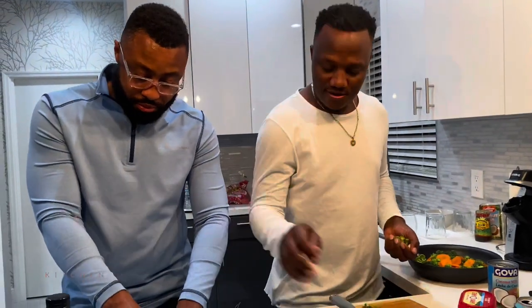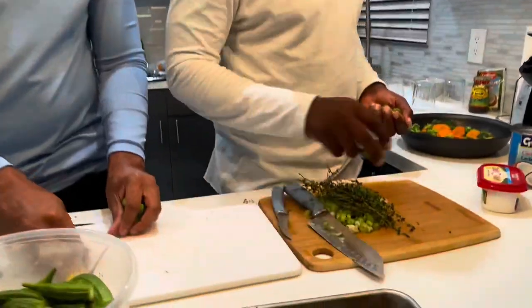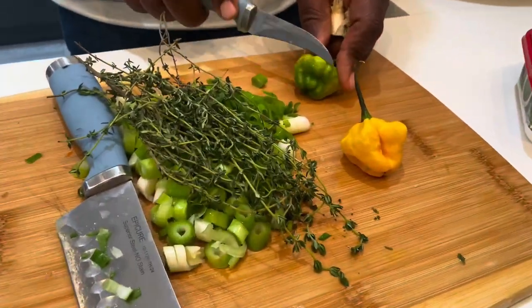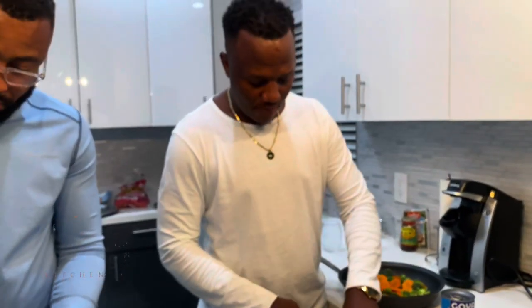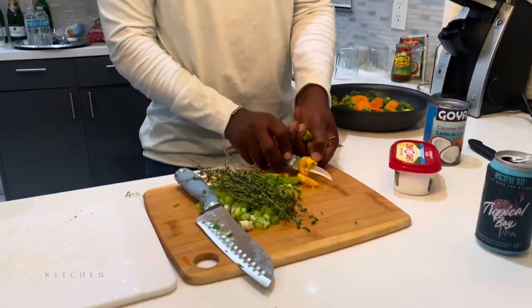Alright, so I have my scallions and thyme there, all cut. I'm just going to cut these scotch bonnet peppers. Just cut the cheeks off. Alright, we want the heat and the flavor, but we don't want too much heat. So I'm going to leave this one middle and then cut the cheeks off.